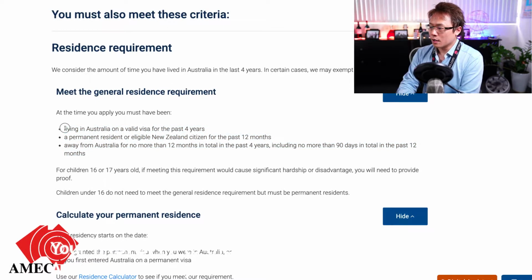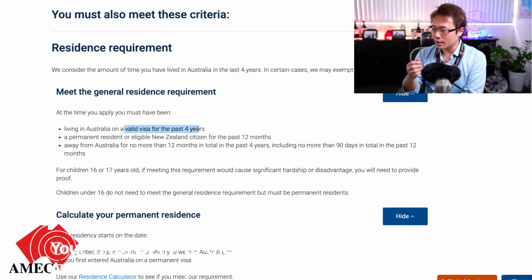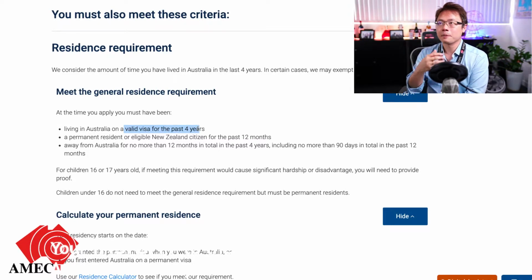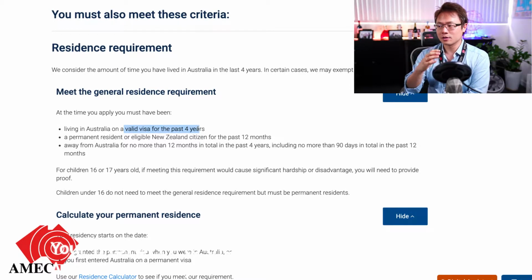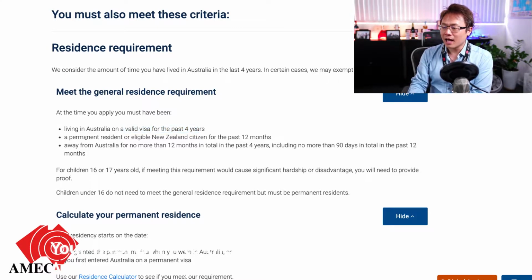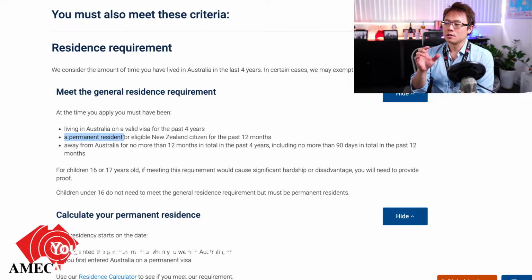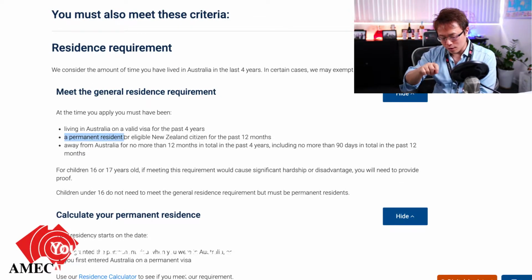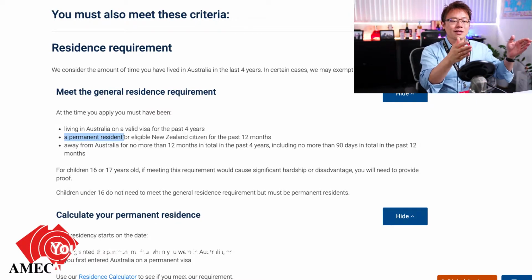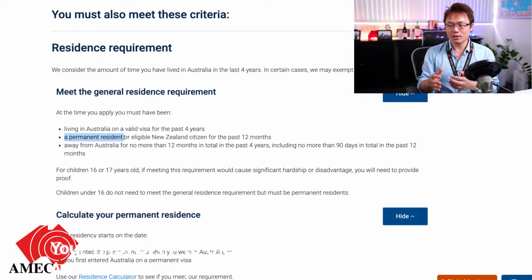First, you have to live in Australia on a valid visa for the past 4 years. Obviously, without a visa you can't be in Australia, so it cannot be unlawful. You can have a student visa, a working visa, whatever visa you have, as long as it's valid for the past 4 years. And in the last year of that 4-year cycle, you have to hold a permanent resident visa. You cannot be on a temporary visa and jump straight into Australian citizenship. So the first 3 years can be any valid visa, but the last year of that 4-year cycle has to be a permanent resident visa.